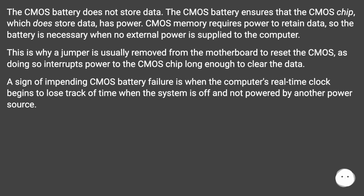A sign of impending CMOS battery failure is when the computer's real-time clock begins to lose track of time when the system is off and not powered by another power source.